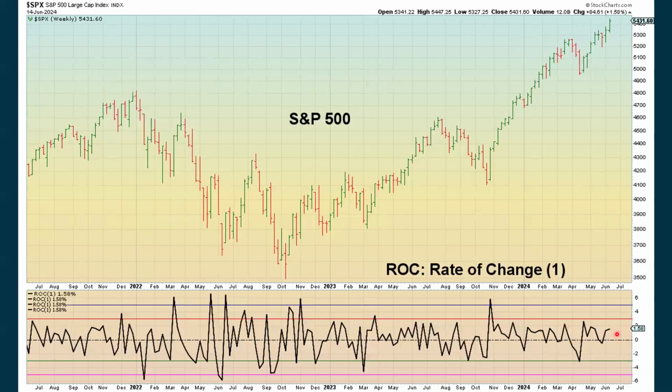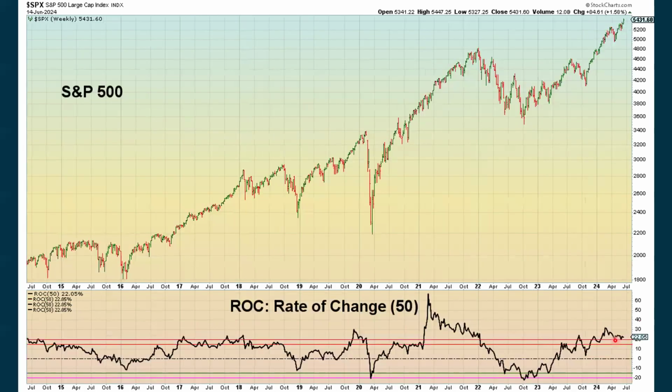That's positive. We're going up with the money flow indicator. That's positive. The rate of change is up because we had an up week. The rate of change going back 50 periods, we're still above this red line. We're pretty much sideways here. But sometimes when we got to this red line, that marked some kind of a top in the market.